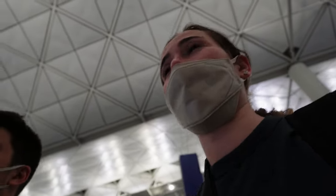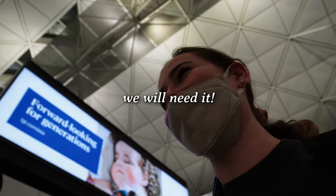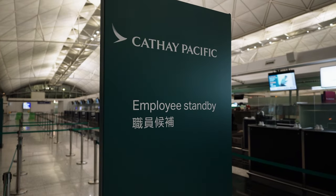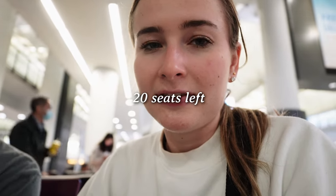We arrived into Hong Kong Airport and we're just walking to the check-in desk now to see if we can get on the next flight. Wish us luck. So there's a Cathay Pacific employee standby area. It's in Area A if anyone's wondering. So we haven't got boarding passes yet. We have to wait 50 minutes before the flight departs to get them because there's actually a lot of people on standby. There's 20 people on standby and there's 20 seats available.